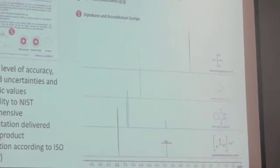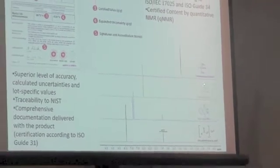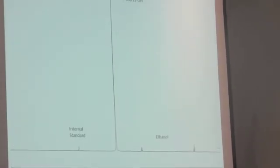So basically I'm going to put some of that material in at a known weight, like 10 milligrams, and I know there's 2 hydrogens on it. I'll get into this in a minute.